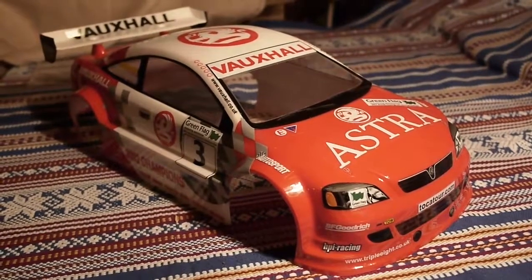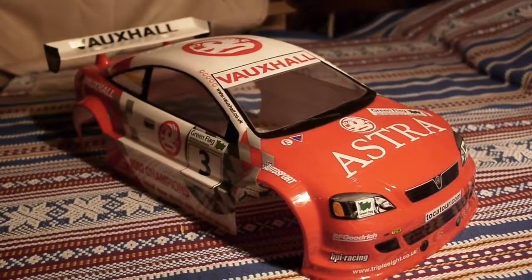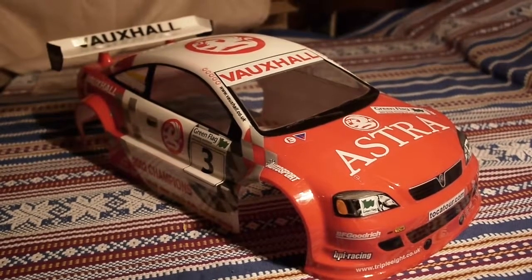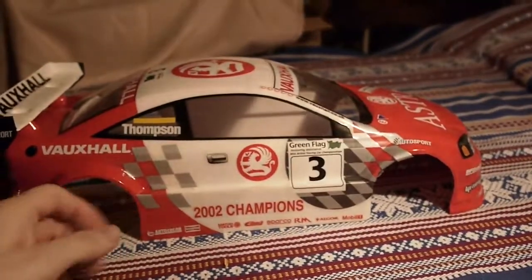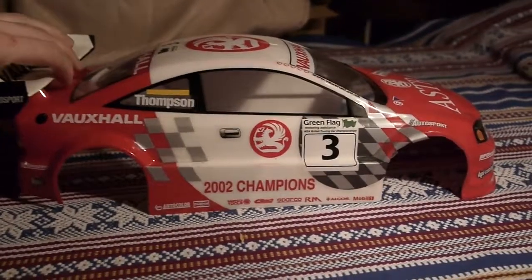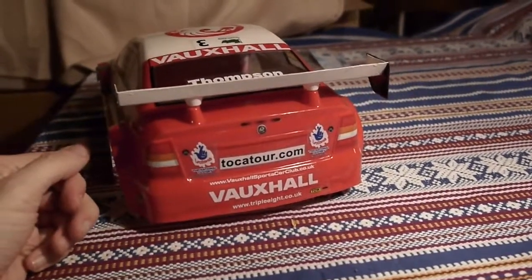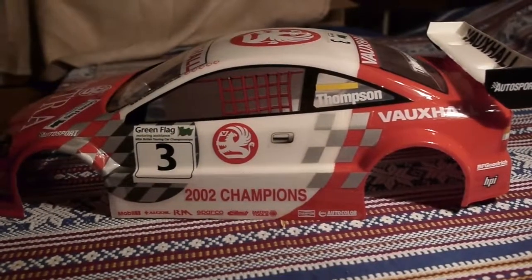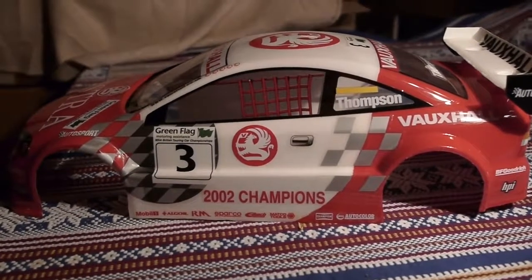Okay, my dear few followers, this time I'm showing you an HPI edition of the Opel Vauxhall Astra of the British Touring Car Championship that won the 2002 season. It is well detailed, with beautiful rear lights. What else can I say? It fulfills the original theme of the real car.